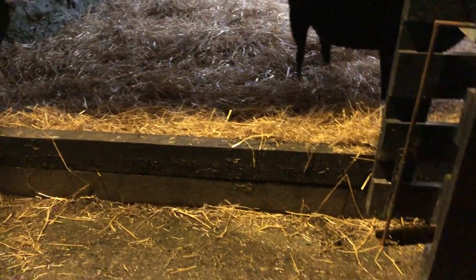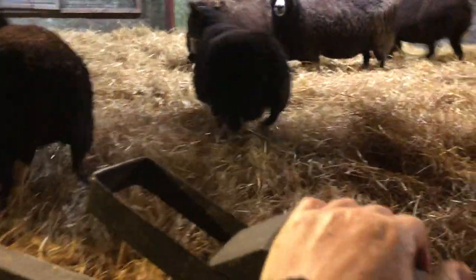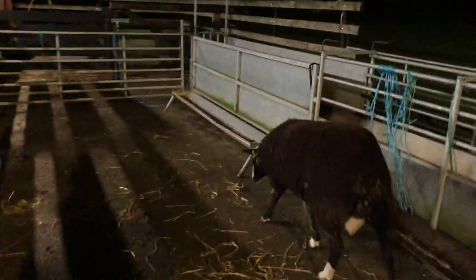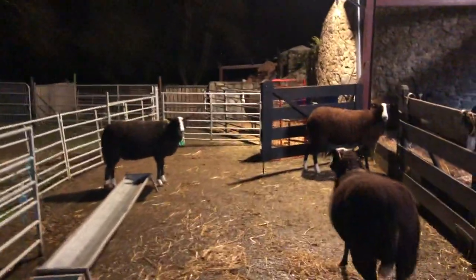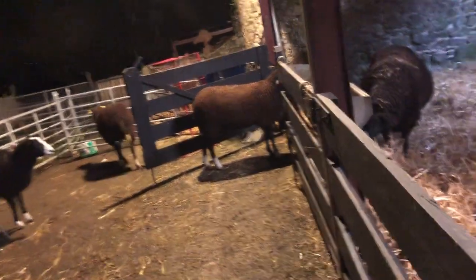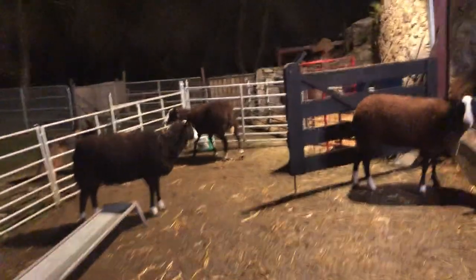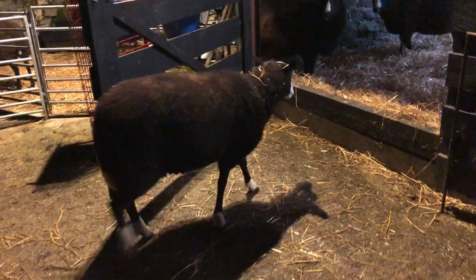Oh! Open this gate here. Close these gates. Come on, get in there. Yep. Come on. Three. Still learning the system. Once they get it after a couple of nights, they're pretty good. It's just the beginnings of getting used to being in the shed for night.